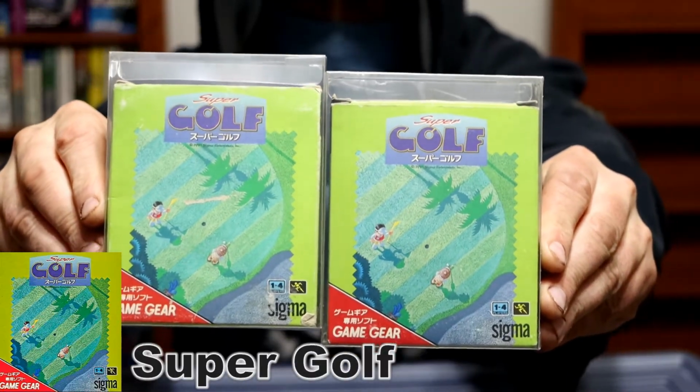And again, not one, but two, Super Golf. Because you can never have too many Super Golf. Let me do a few more here. Ones that I had to translate.